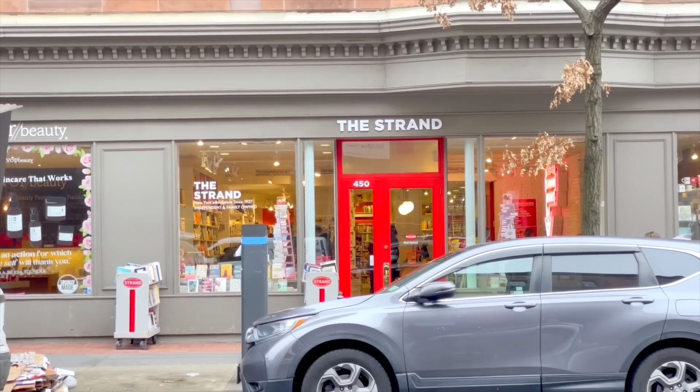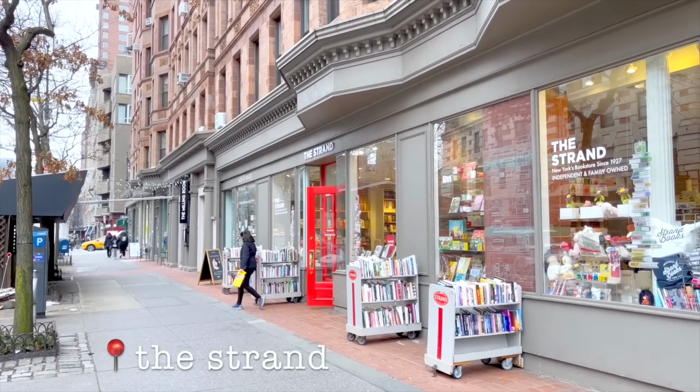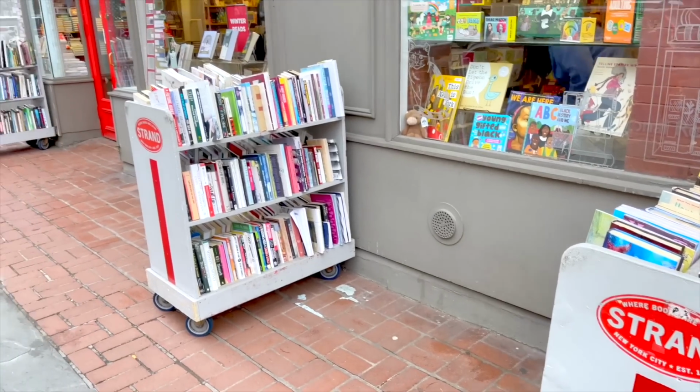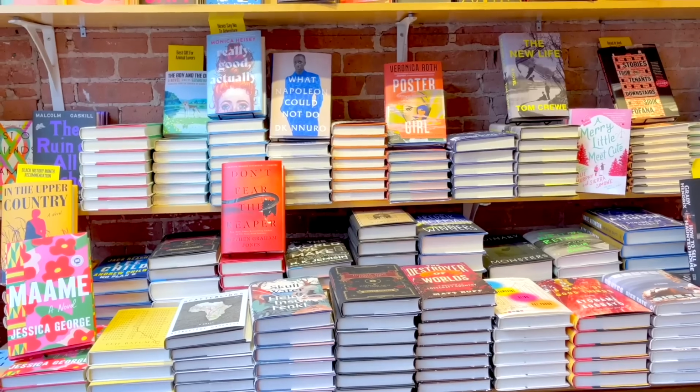And the Strand is a famous New York bookstore that has a few different locations. This one was up by Columbus Circle, but it's been around since 1927, and they have an incredible selection of books. It's a very large store, especially for New York City. I feel like a lot of little markets and bookshops can be really small, but this one was a great size.